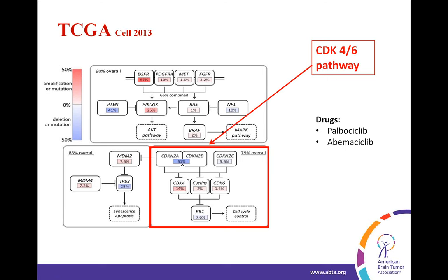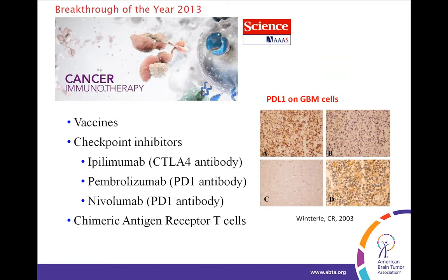Before I finish with glioblastoma, I just also want to mention immunotherapies. This is a very hot area in all of cancer. In patients with skin cancer, melanoma, there really have been dramatic results with drugs that stimulate the immune system. They're called checkpoint inhibitors, with drugs like ipilimumab, pembrolizumab, or nivolumab. These are all FDA approved for melanoma, and they stimulate the immune system.